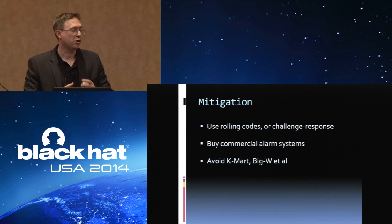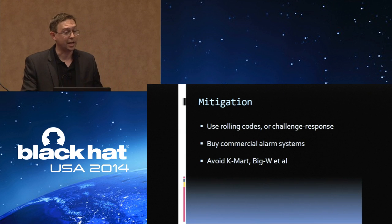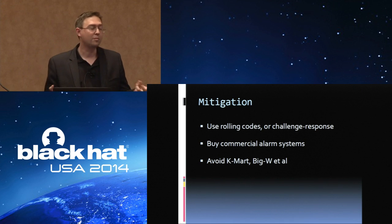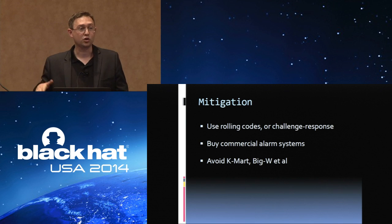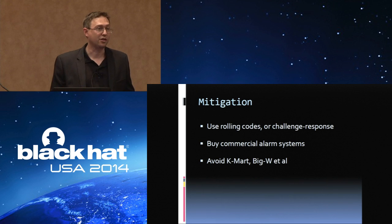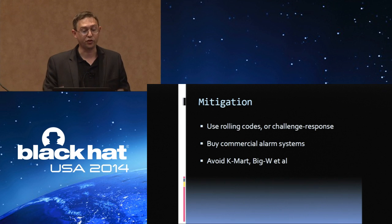I'll talk a little bit more about rolling codes in the keyless entry work, and you'll see some attacks on that. Other things to mitigate the home alarm attacks are commercial alarm systems. I think there is going to be a really big difference between your home grade and your commercial grade alarm systems. You would expect that commercial grade systems don't use fixed codes because the security is so poor. And avoid those home hardware stores that sell for the home market, like Home Depot, if you're concerned about security.